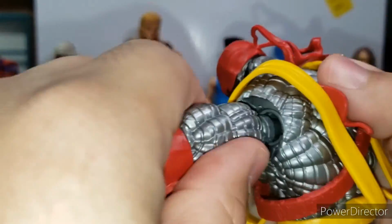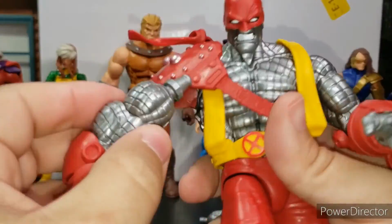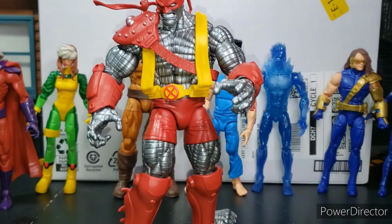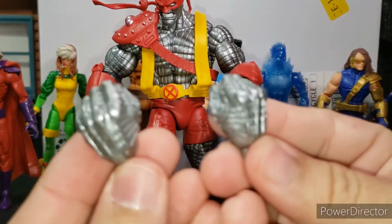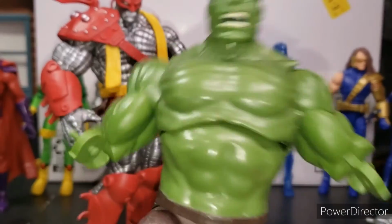And then you take the left arm, nice satisfying pop there. And you take the other one and you pop it right in. And your Colossus from Age of Apocalypse is now complete. And in case you were wondering, he does come with additional hands so you could get that good old-fashioned double-fisting action. No!